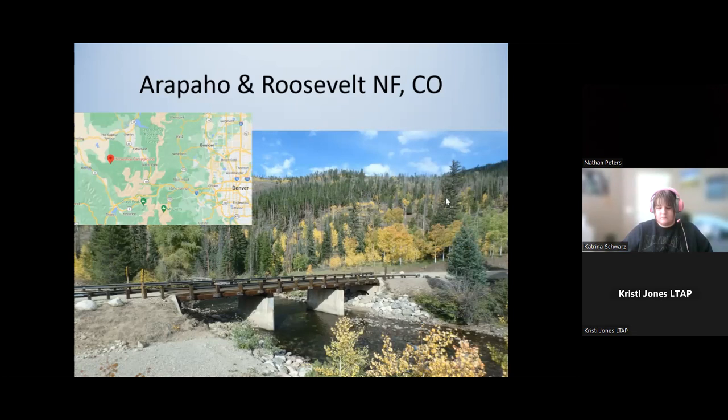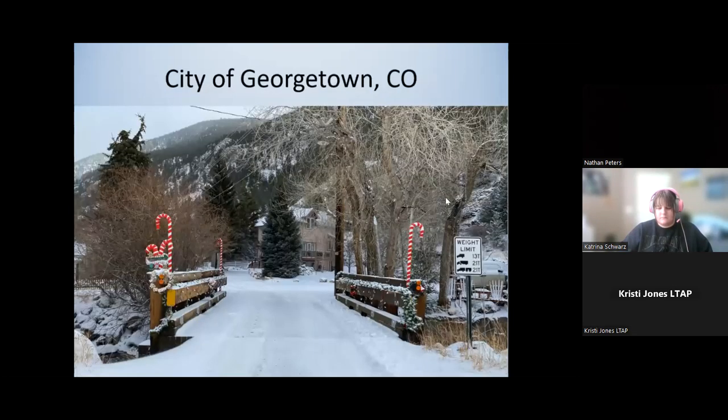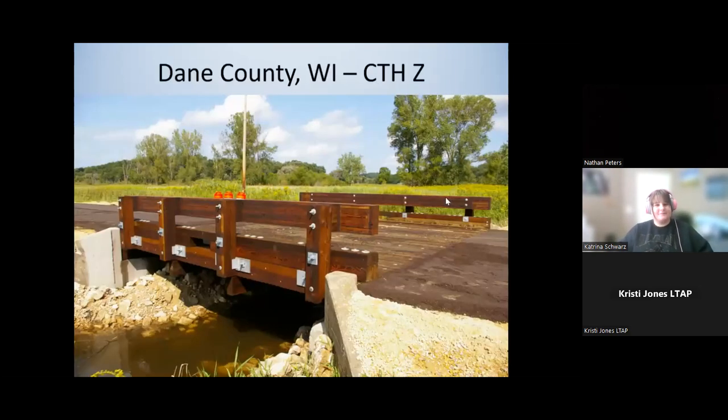Here's a bridge there in Georgetown. I always enjoy this photo, with the little bridge all dolled up and jazzed up for Christmas there in Georgetown. This is a Panalam as well.